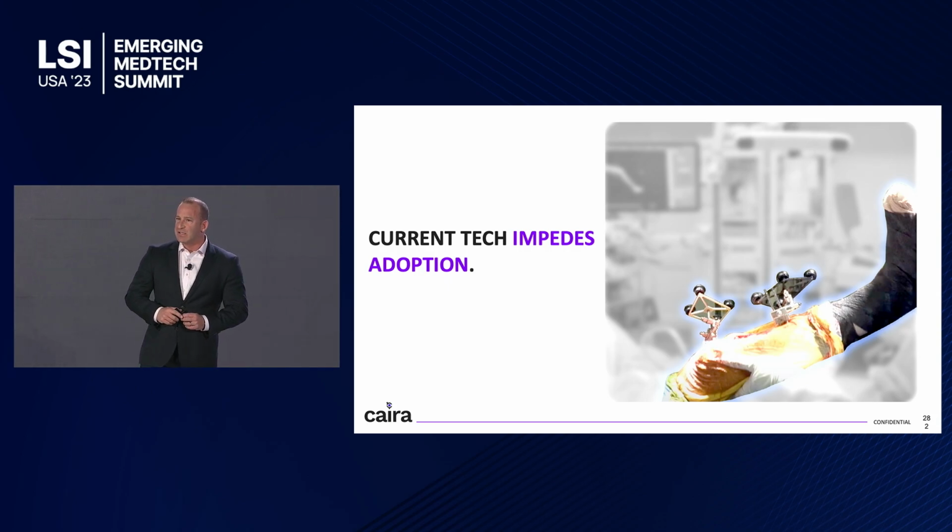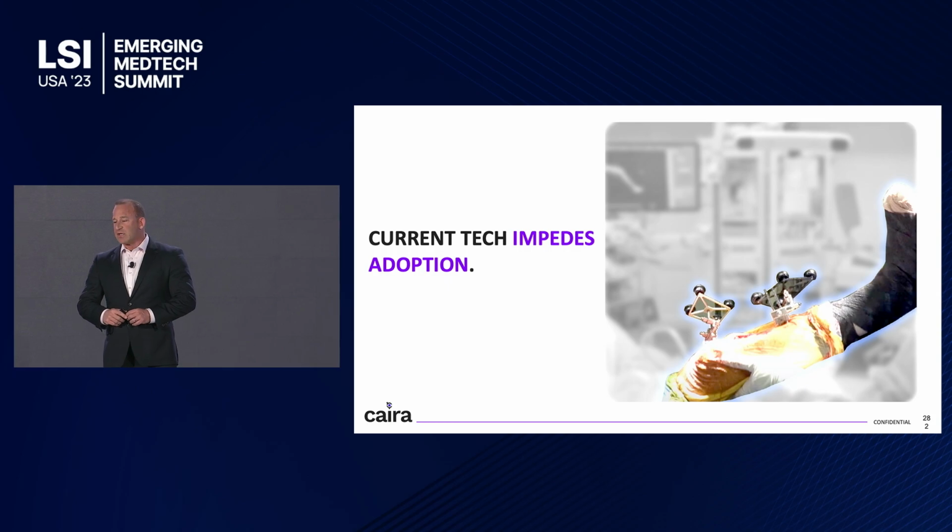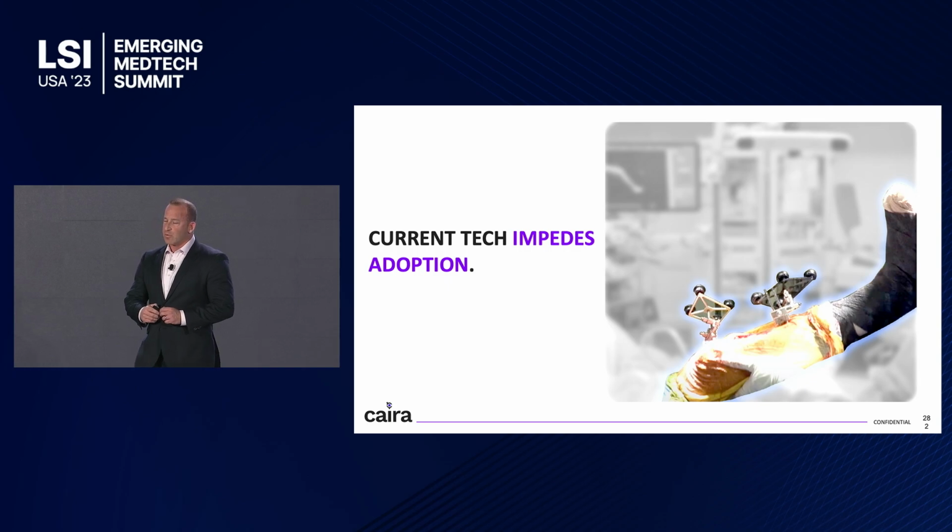These trackers are held in place in the patient's bone, utilizing 2 bicortical pins. What that means is that a pin goes all the way through the bone, so 4 of those in total for a total knee replacement. These pins increase the risk of complications, including an up to 5% increase in the risk of fracture or infection.